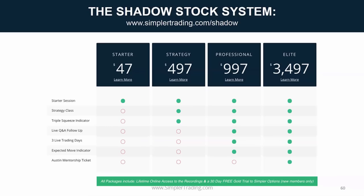If you enter the squeeze before it fires, how do you know whether it's going to go up or down? So in the starter class and the strategy class, that's one of the big things I'll talk about: the tricks I've learned over the years for getting into a squeeze early. Because if you get into a squeeze early, the payoff can be much bigger. It can be a bigger multiple. And then there's ways to do it where if it doesn't work, your loss is pretty small and pretty contained.